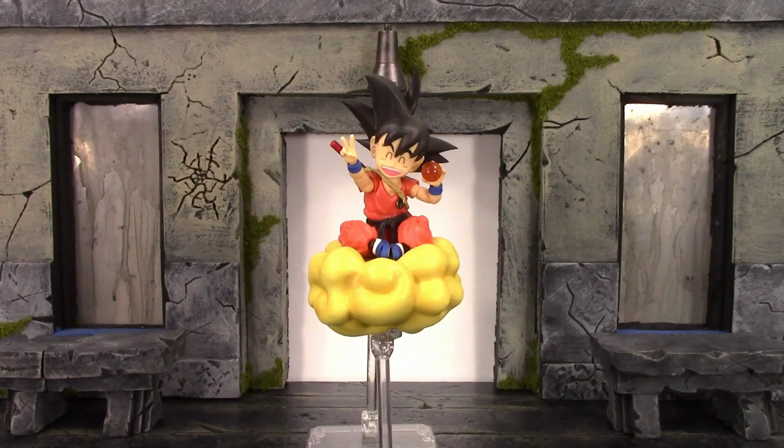But the accessories are also a high point of this figure. He is included with so much stuff. It's so awesome, and the best thing is he's included with Nimbus. As you can see, he is on Nimbus right now. You get a stand and a bunch of other accessories as well, so he is included with more than enough accessories. That is why he made it so high on my top 10 list. So that's my number 4.